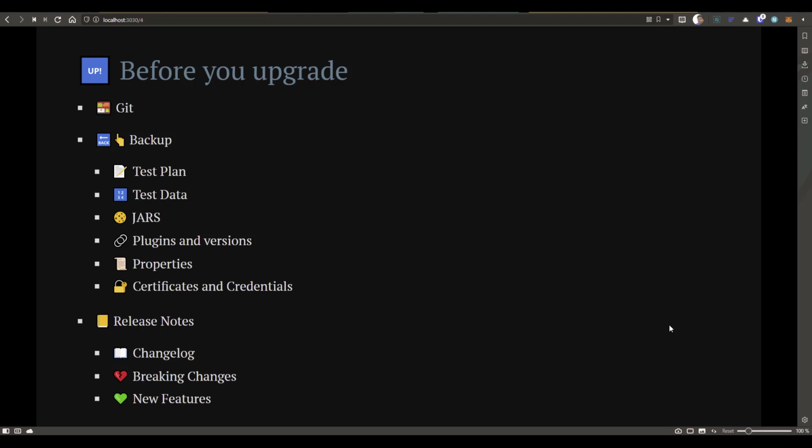Before you upgrade, make sure you are leveraging GitLab or GitHub, whatever it is. Put everything in Git so that you can go back. It's like a time capsule, right? You can go back and forth. Even if something breaks, you can go to the working state.